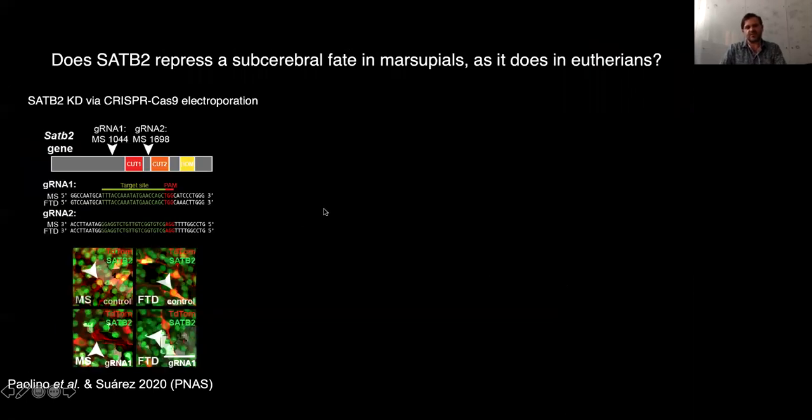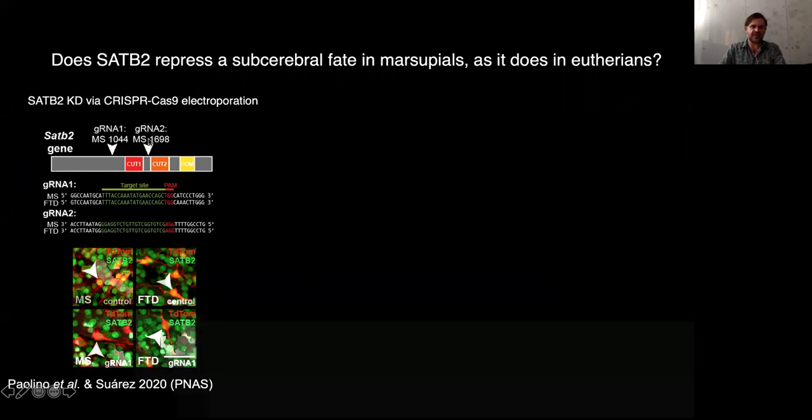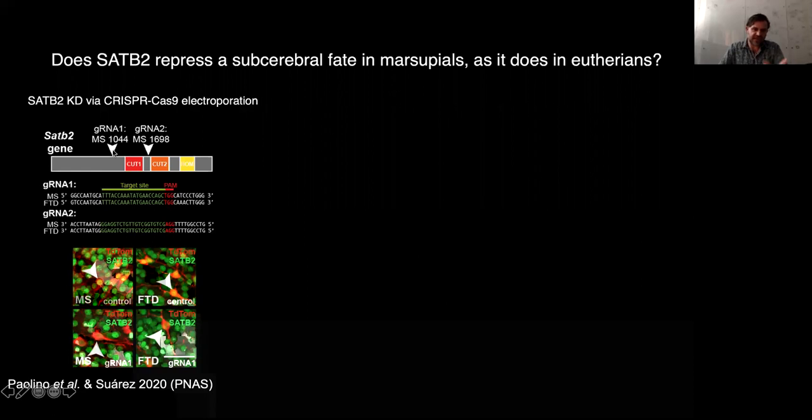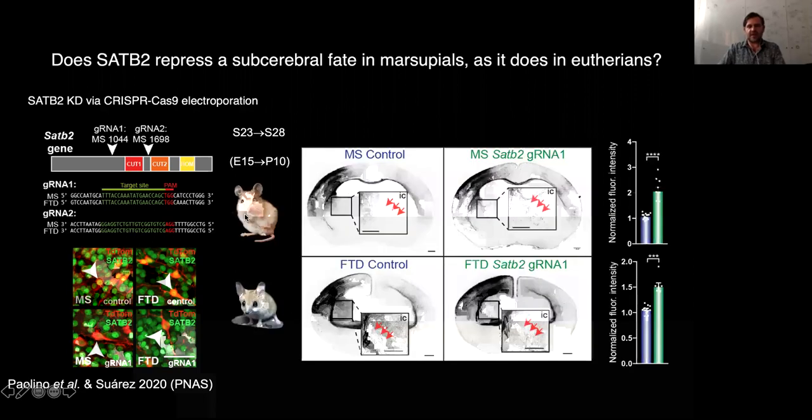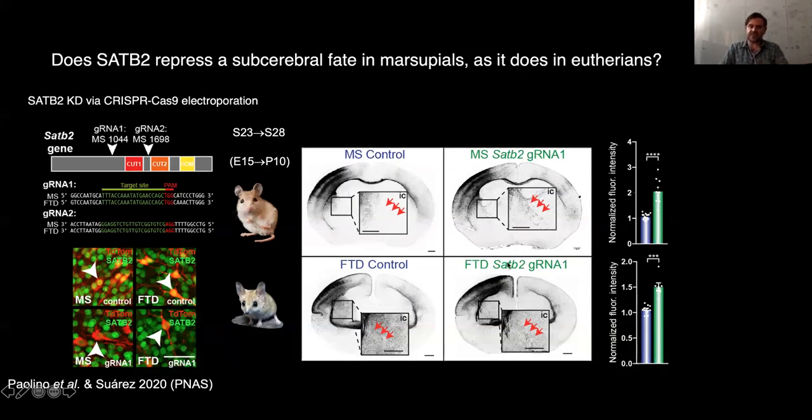So then we did a CRISPR approach where we designed two different guide RNAs to introduce mutations in conserved regions of the SATB2 gene, between the CAT1 and CAT2 areas, and electroporated this into the mouse as well as in the donor. What we found is that, compared to the control, if we silence SATB2 in the mouse, that's sufficient to promote new ectopic projections down the internal capsule. And if we do the same procedure in the donor, again, just silencing SATB2 in the upper layers is sufficient to promote subcerebral projections, suggesting that either overexpression of CTIP2 or silencing of SATB2 can promote these descending cortical projections.